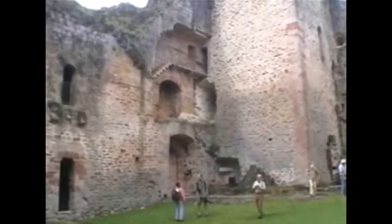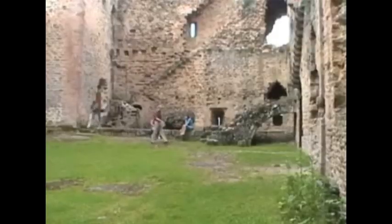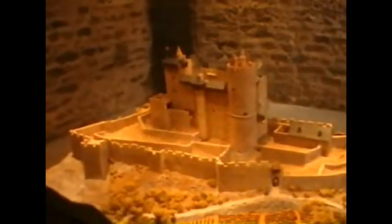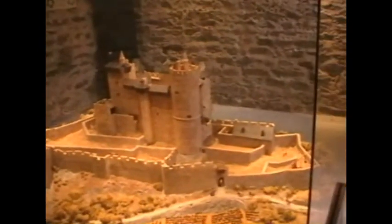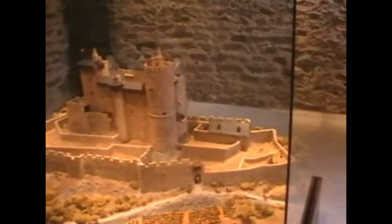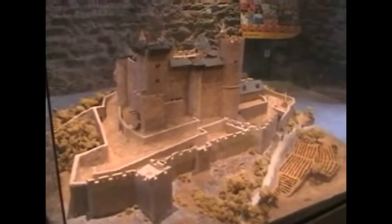Inside the castle, as you can see, it's just a shell, but the walls and the towers are still standing, and one can gauge roughly what it must have been like in the 12th century and years before and after. Inside there's a wonderful model of the castle, how it looked with all its walls, fortifications, towers, and was very impressive.